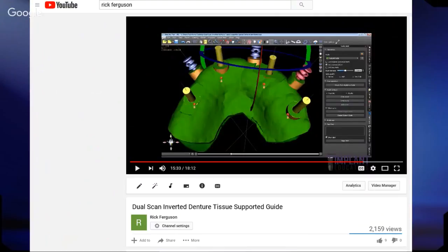The one advantage of doing this technique is that the guide is not as big because the teeth aren't in the way, and you can vary the thickness of the guide. So it's a little bit easier to get into a mouth, especially if a patient can't open very wide or they have opposing dentition, and to get in there with your drills and such. So that's another way to do it. This ends up with a denture guide being a little bit thinner than the denture guide, but it does require a little bit more work. So that's another thing that's possible.